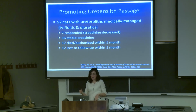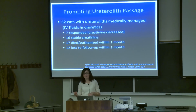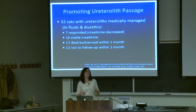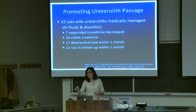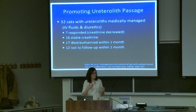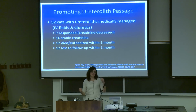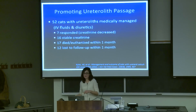7 of the cats were considered to be successful. So 7 of 52 cats were considered to have success, meaning their creatinine decreased and remained decreased compared to their admitting value after IV fluid diuresis and diuretic therapy. And the treatment times for these cats is really variable. It ranged from 2 days to maybe a week or 2 or beyond.